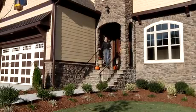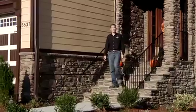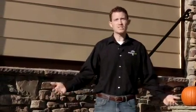Energy efficiency is all over the news, and frequently we see headlines and news articles telling us about its benefits. But have you ever wondered, does my home need it? And if so, where do I even start?